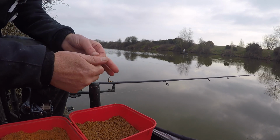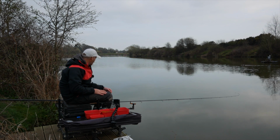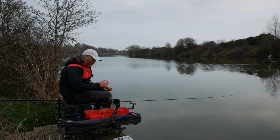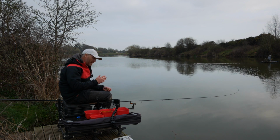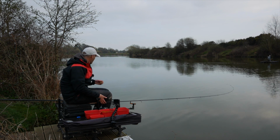You probably notice as well, I put the first layer of pellets on really firmly. I'm wedging that first layer in because, again, I want some bait around my hook bait. By wedging that first layer in, I know I've got at least some micros. They might be rock hard micros still wedged in the feeder, but at least I've got some micro pellets around my hook bait or very close to my hook bait.